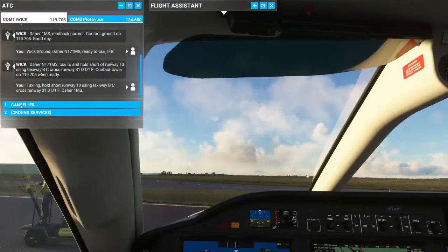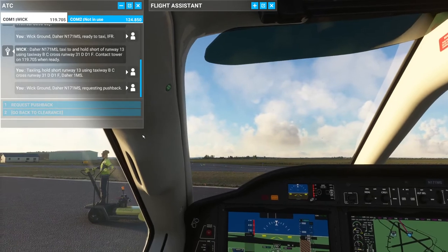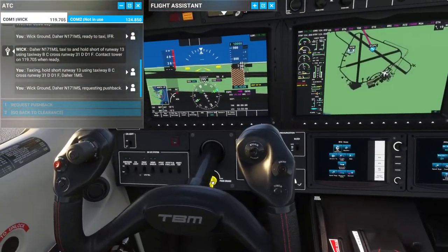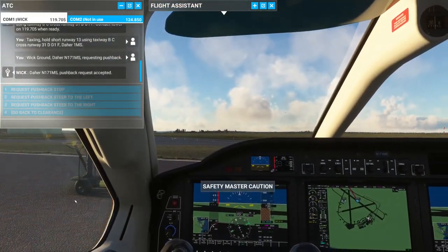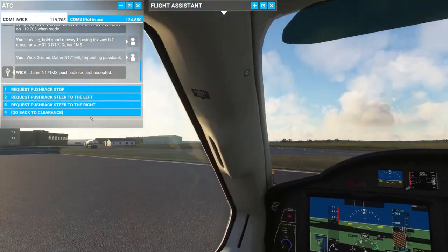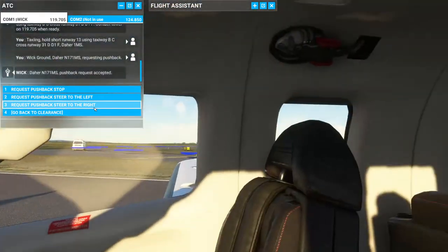Okay, so we'll go ground services. We will request pushback. We'll turn the parking brake off. And then we'll push back to the left as soon as he's connected as well. And then we'll go off that way.